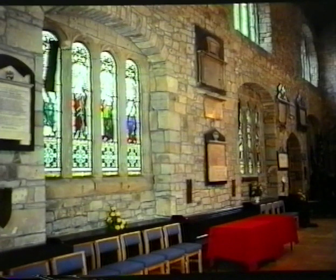Returning to the south door, we pass several interesting memorial tablets and windows dating from the 19th century. So we complete our tour of the church, which has served Burnley for at least 900 years and will continue to serve the town in many different ways, in addition to being at the centre of the spiritual life of the community.